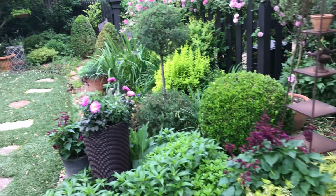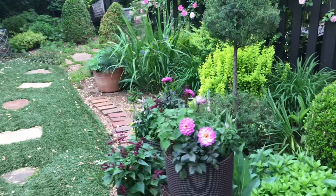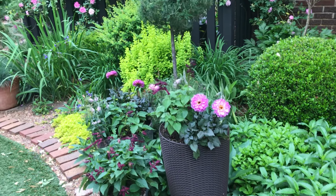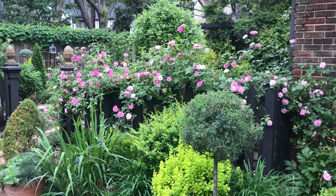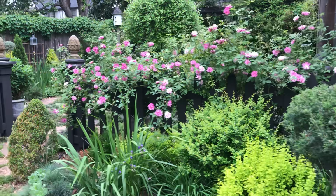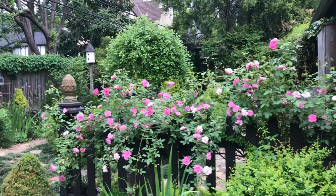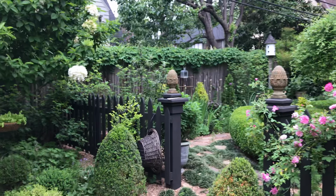And then these are the two containers that I potted up this morning. These lightweight woven finish pots from Gardener Supply. And I'm really going to be sad when the rose isn't in bloom anymore because it's just been so pretty on the short fence. I just love the way it cascades over, and I don't miss the arbor at all. I'm really pleased with the way that turned out.